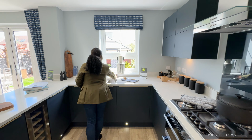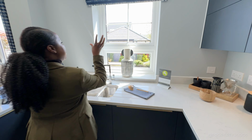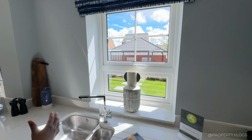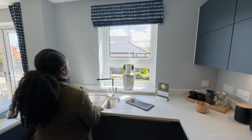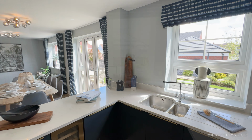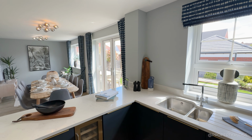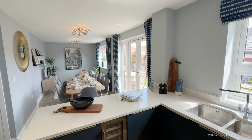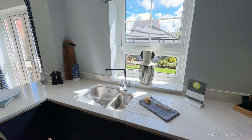You've also got that detail as a window sill, and there is a window right in front of our sink, which makes a day like this so enjoyable to experience from this monotony of washing up the dishes whilst the day's magnificent outside, bringing in the outside inside.